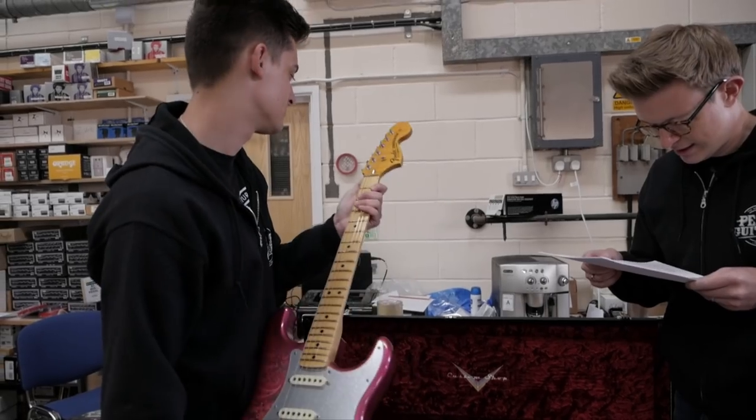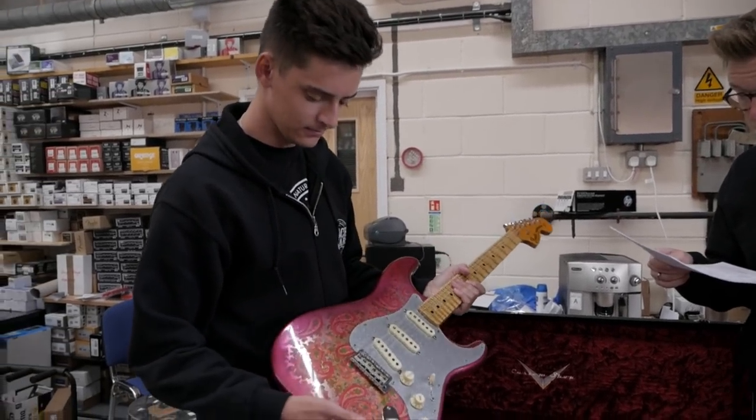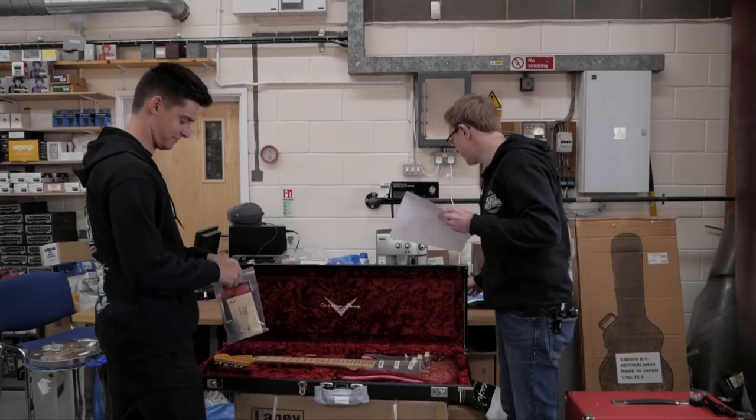Yeah. So what has it got on there? Closet Classic finish as well. So it's pretty lightly aged. Is there just a little bit of checking on there as well? Yeah, cool. All right, let's get this one on the rack.